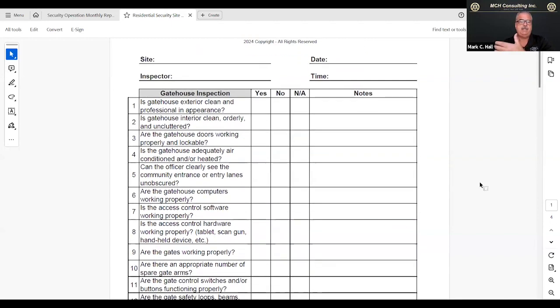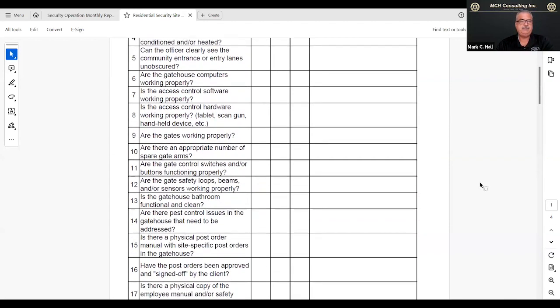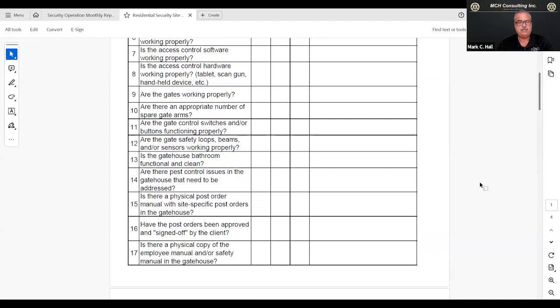So what I've done is I've created a list, and it's an easy list, and it can be done digitally. It can be done however you want. But everything from inspection of the gatehouse, making sure everything in the gatehouse is working properly, it's cleaned, it's maintained. Are the gates working properly? Do you have the spare gate arms? Are the switches and buttons working properly? Are the safety loops and beams for the gate arms working properly? Are things being cleaned and maintained? Are the bathrooms clean? You know, is the work environment a clean space? Pest control issues.